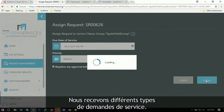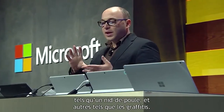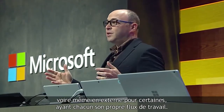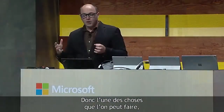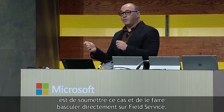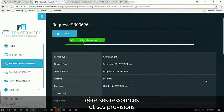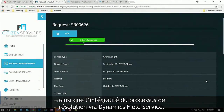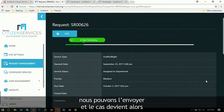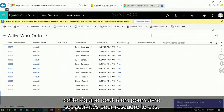Now, we have different types of service requests. We have things that are related to electricity, problems with roads like potholes, and things like graffiti. All of those are managed by different types of departments and maybe even outside agencies. And they all have their own unique workflow. So one of the things that we're able to do is submit this case and throw it over the wall to field service. So in this case, the group that handles graffiti manages their resources and their forecasting and so forth, and their whole resolution process in Dynamics for field service. Because of the integration with the Dynamics platform, we can throw this over the wall and it becomes a work order in field service, and they can kind of go on about their business to resolve the case.